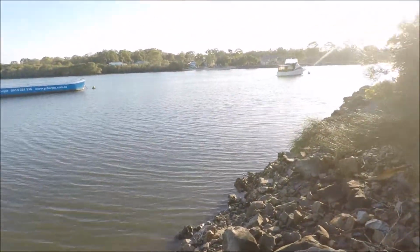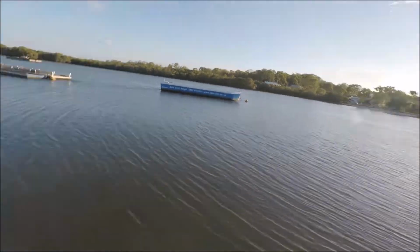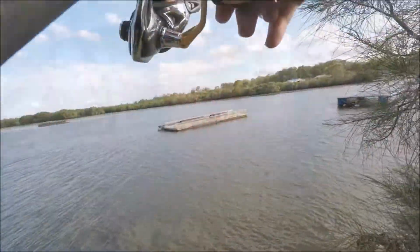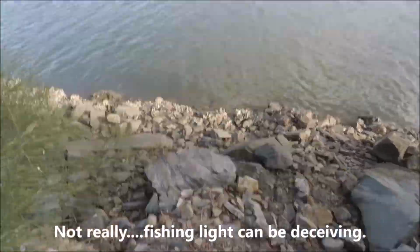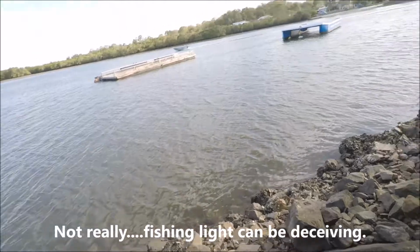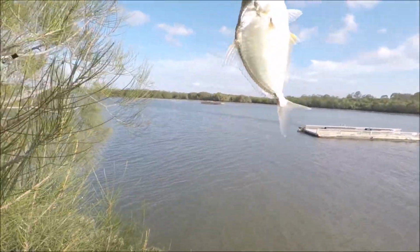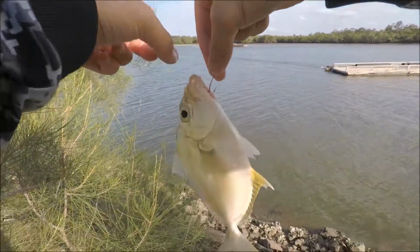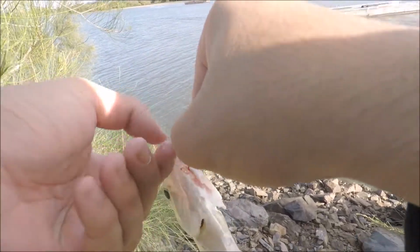Plan B when I can't get myself out of the snag: just brute force it with my hands. Yep, it's out now. So this is the size of the bait compared to the reel. Pretty big if you look at it. But you know, big bait catches big fish. Well, sometimes, but you never know. It's a matter of luck and finding the right location.